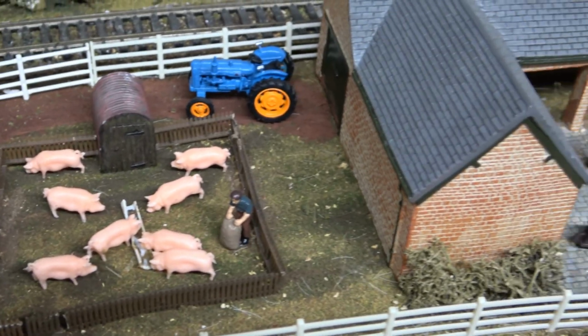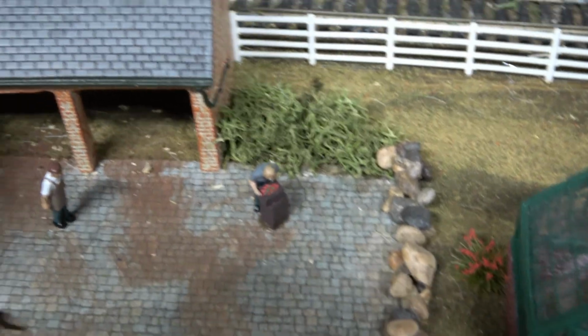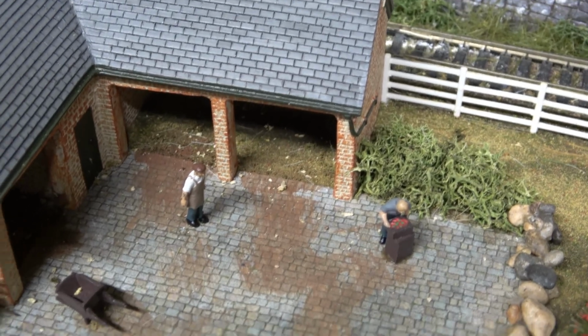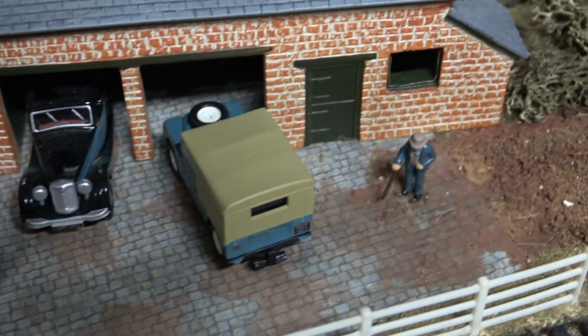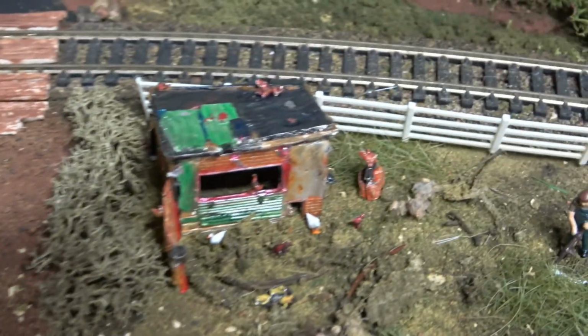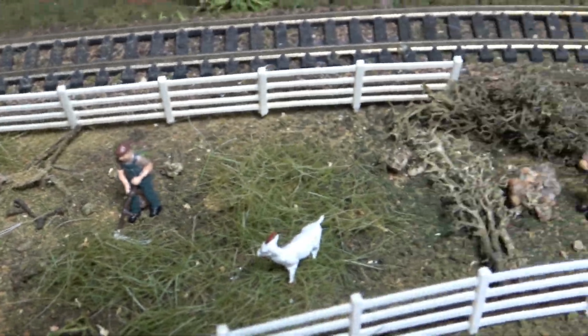And this is my farmhouse and farm. I have some detail in the yard. This is where I've said this before, I think. I'm planning to put some junk, some rusty junk in that shed, but it hasn't happened yet. And there's the greenhouse. And more dustbins. And over here is my chicken coop. And a couple of people working and a goat.